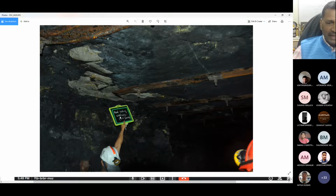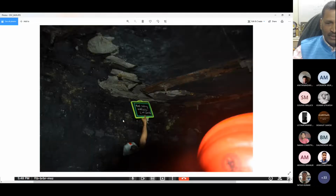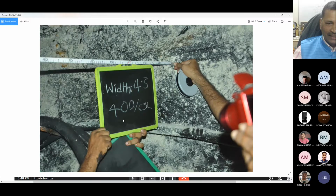Now this is at 40 deep of 62 level. Then what is the status of those workings? Now you can see here. Here the width is 4.3 meters.